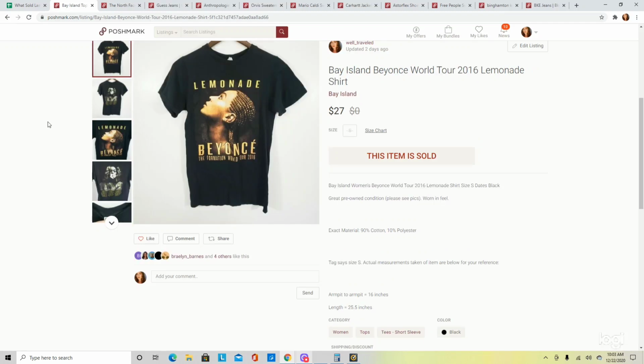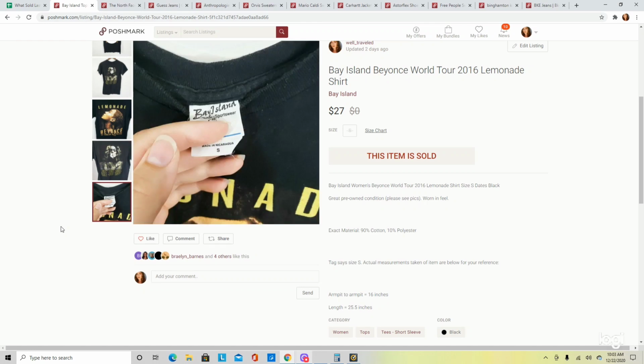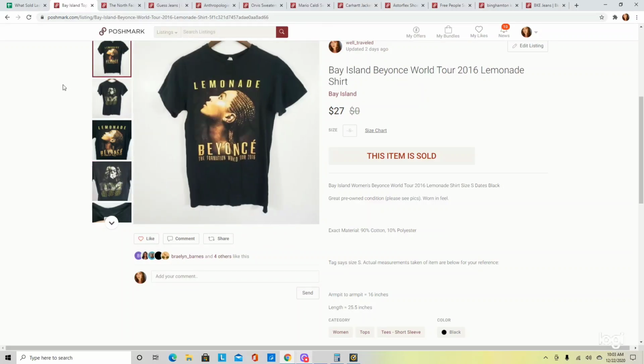This is a Bay Island, which brand doesn't matter to me, Beyonce tour t-shirt. I really like picking up tour t-shirts, but I always make sure to do a comp and see what these items are selling for. So I noticed that although some of these had sold for a lower price, I was one of the only ones with this shirt. So I listed mine a little bit higher, and a buyer purchased this for $27.